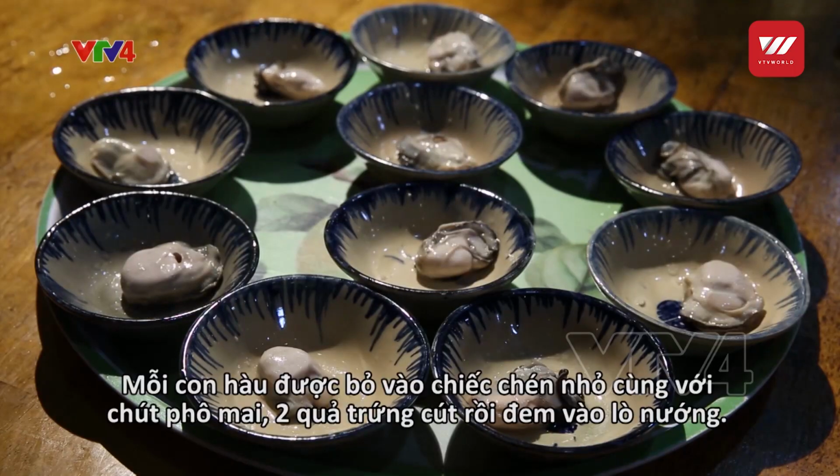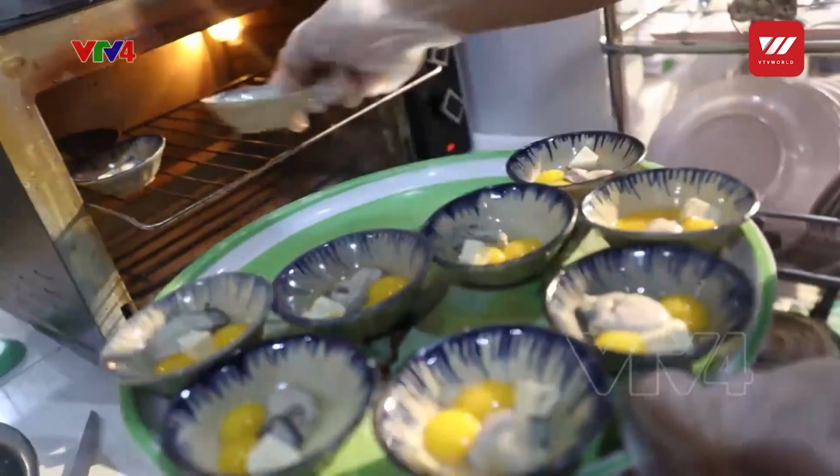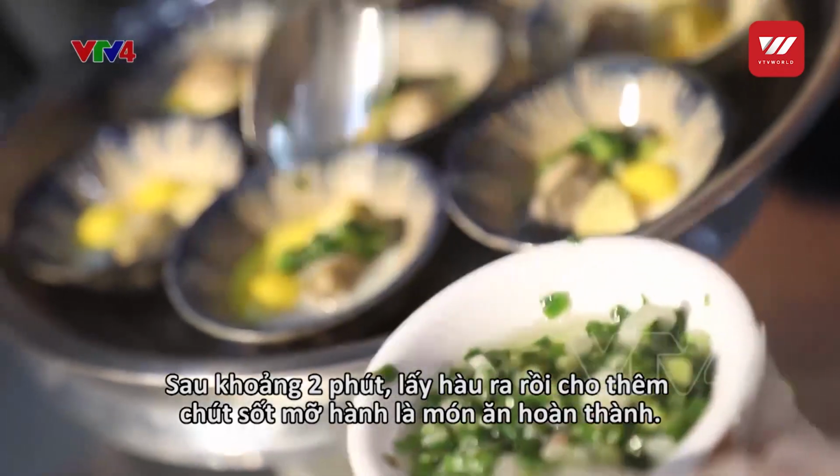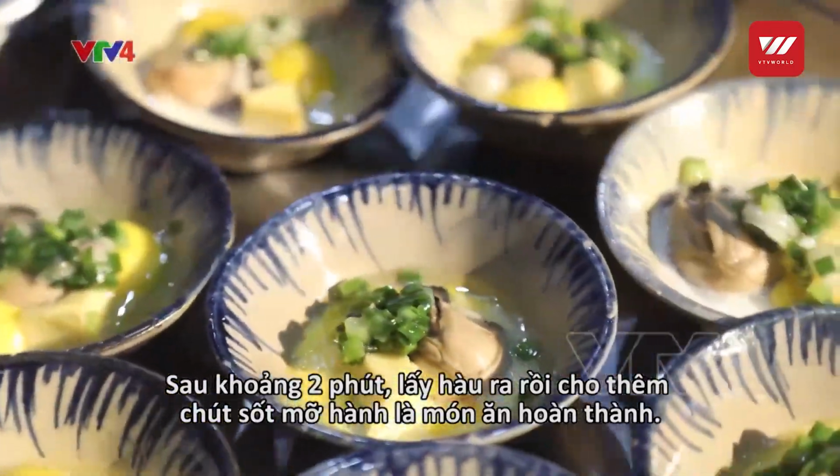Each oyster is put into a small bowl with 2 quail eggs and a piece of cheese, then baked. After 2 minutes, take the oyster out and put some onion oil sauce on top and the dish is ready to serve.